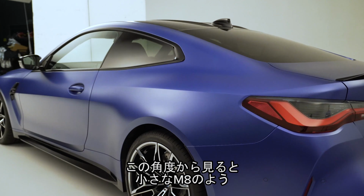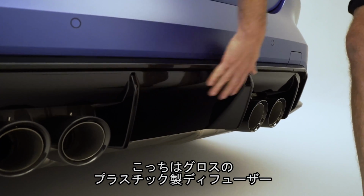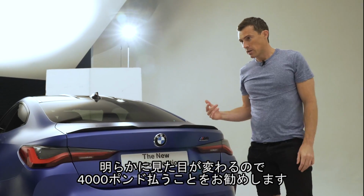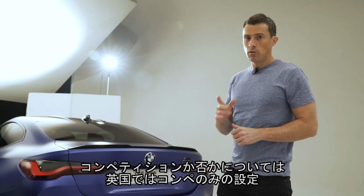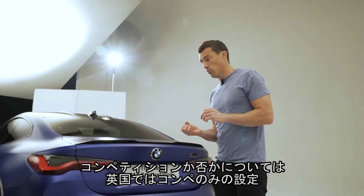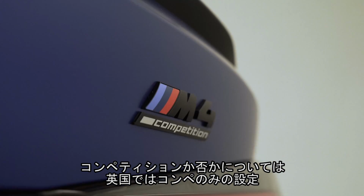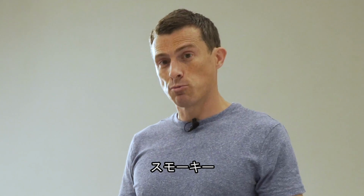Now let's just move over to the M4 over here to see the difference. From this angle, it reminds me of a little M8. This one has just the normal shiny gloss black plastic diffuser. I do prefer the carbon. If you buy one of these cars, I do highly recommend that extra £4,000 for the carbon upgrade. One choice you don't have to make though is whether to go for the normal M4 or M3 or the competition versions here in the UK, because we only get the competition model, and that benefits from things like smoked tail lamps. Smoky.